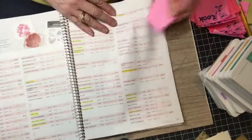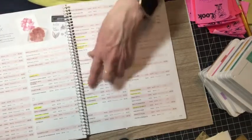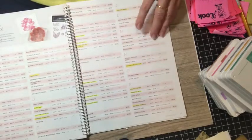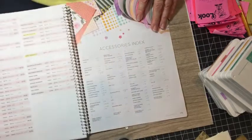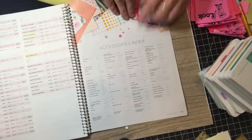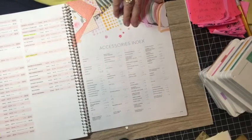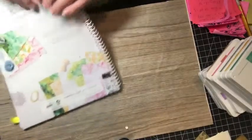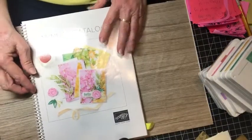And then back here we have an alphabetical list of all the stamps. I go through my catalog, and I highlighted everything that I've bought. So if I'm looking at something and I refer back to here and say, oh, I already have that, I don't have to buy it again. And then we have our accessories index. So anyway, that is the new catalog in a really quick, well, not so quick, I guess, video.